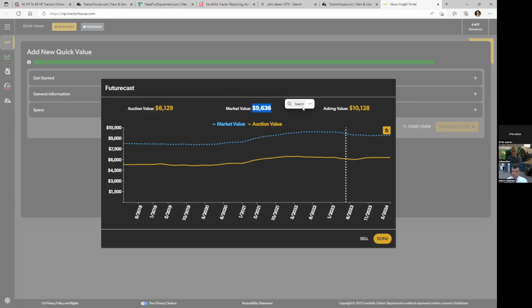Now tell us where these numbers are coming from. Yeah, all of these numbers come from the data that we collect through Tractor House and all the auctions. We collect auction results from all around the country, and all of that gets computed into the auction value. Same with the market pricing. Because of our place in the market with Tractor House, we have billions of dollars that transact and roll through us on a yearly basis with all the dealer inventory out there. So that's a lot of data that comes into computing this.